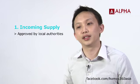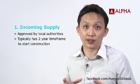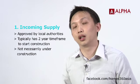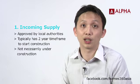Number two, if you look at the 336,000 figure, you have to understand there are two components in it. Number one is what we call the incoming supply. Incoming supply is basically property projects that have been approved by the local authorities. Typically, they have a 2-year time frame for them to start construction, and these projects are basically just approvals given, and not necessarily any construction has started on the ground. Okay, so not all of these properties are actually under construction today in the incoming figure.